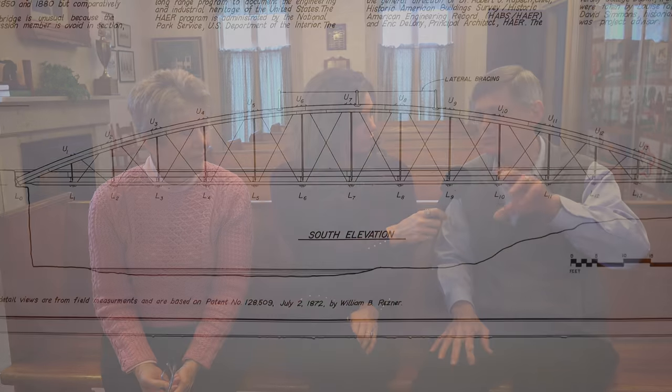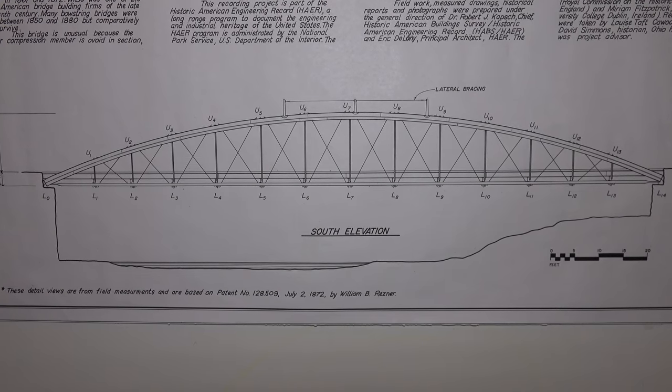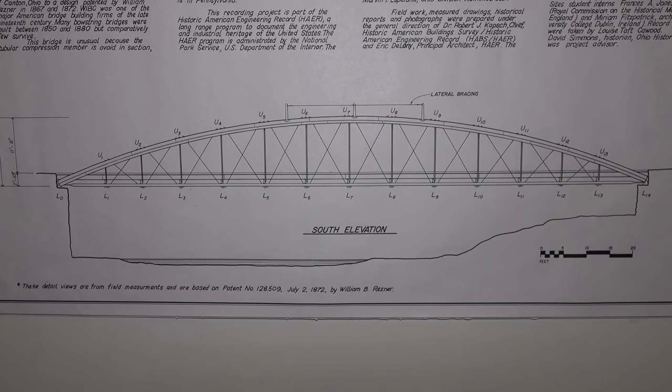And there are two forces that act on the bridge when any kind of traffic crosses it. One pushes the material together, that's said to be compression, and one pulls the material apart, that's said to be tension. So in an iron bowstring, you can actually see those two things very visually because the arch is the main compression member, it's being pushed together. And the string is the lower chord that's being pulled apart. So you can actually see what's happening in a bowstring.